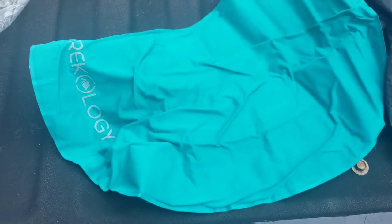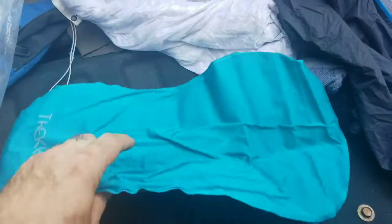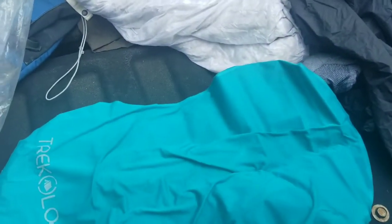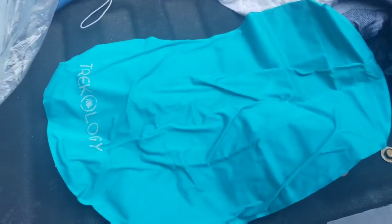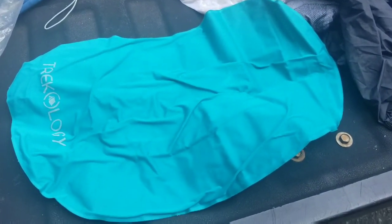It's easy to blow up. The one with the straw that I got, I don't think I like it. But it was only $2, so it'll be a good backup. If this thing gets a hole in it, and I'm headed out for my next trip and I didn't get a replacement, I can take my cheap $2 blow up pillow and go from there. Yeah, I've never been happy with a raincoat yet.